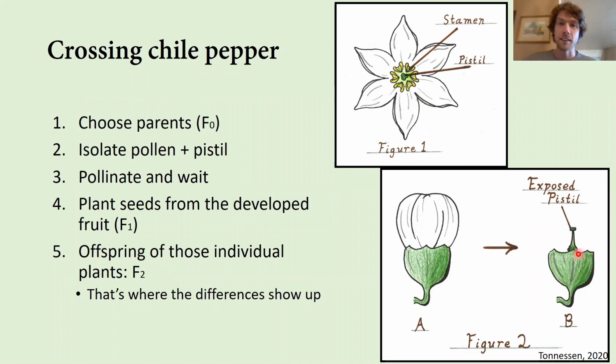So you'll have your plant that is gonna be the father, and you'll just pluck a flower that is open with pollen all over it, and you'll just brush it against this exposed pistil. And in doing so, you've pollinated it, and then you can cover this up and wait. And the seed produced from this fruit, from this flower, will be what you plant out, and that'll be the F1.